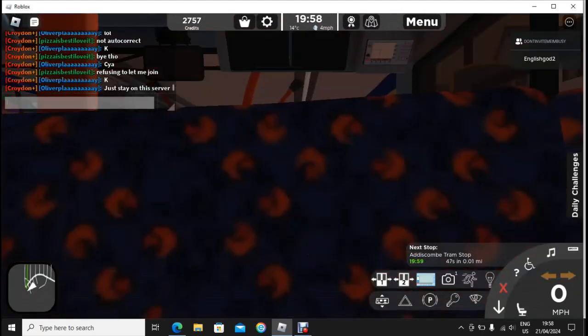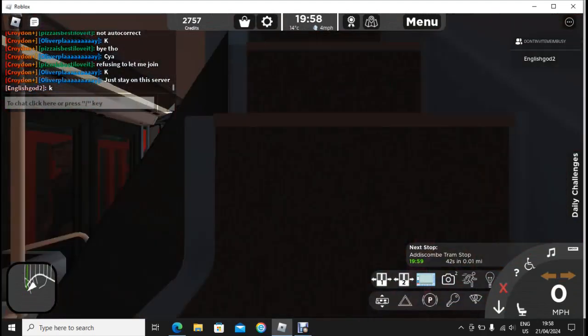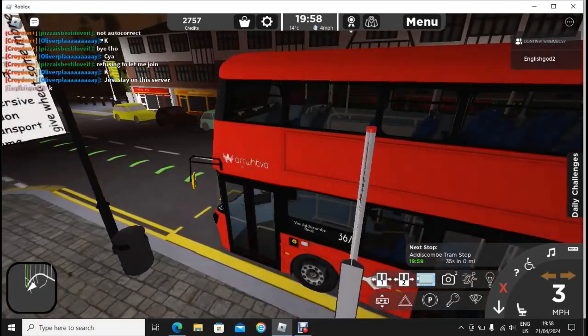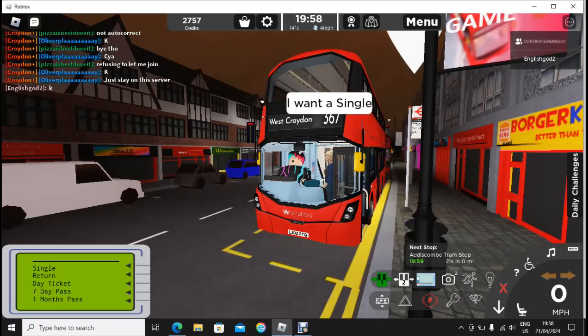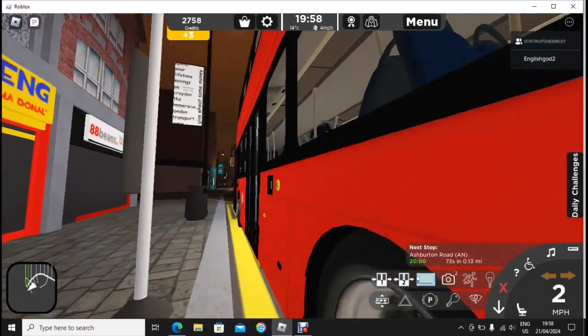Rapier Lane. Addiscombe tram stop. Hurry up, pretty. All right. So this is route 367, West Croydon, a single, there you go. Alright, let's go. The next stop is Ashburn Road.